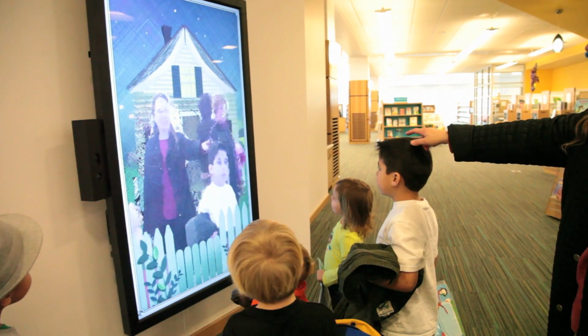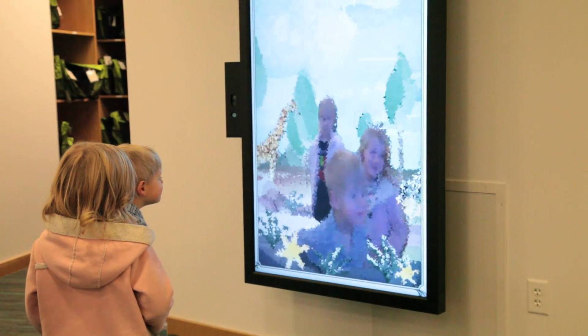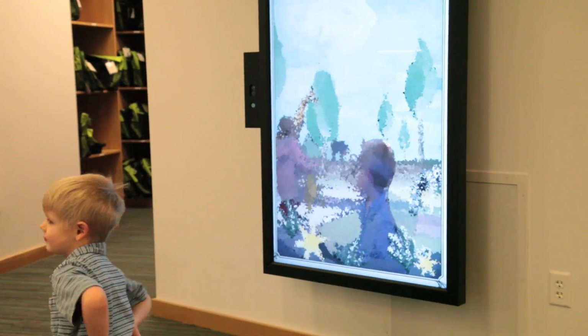Back when we were designing this library with the architects and the interior designers, one of them looked at this wall back here where this display is and said, I think that would be perfect for an interactive art wall. The library director, Pam Vaughn, said, Sherry, find us an interactive art wall that we can put up there. And she gave me a budget.